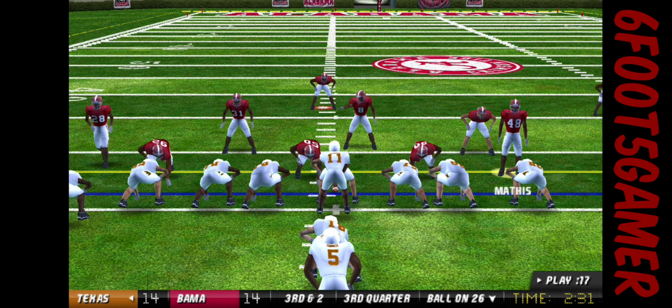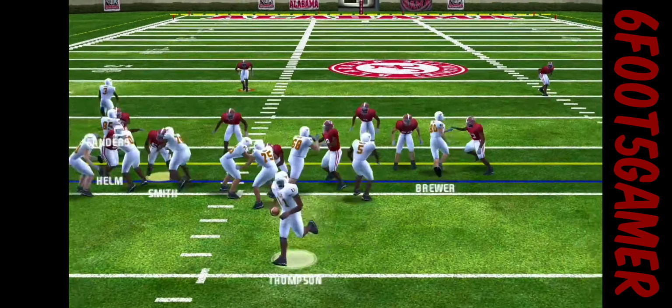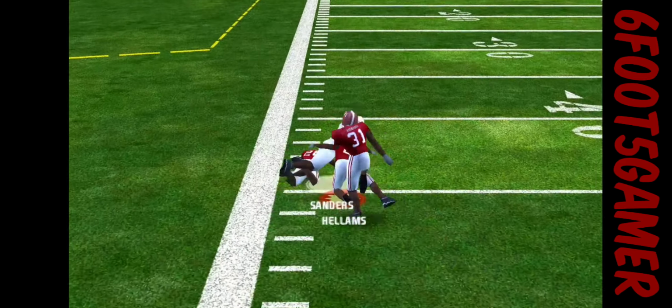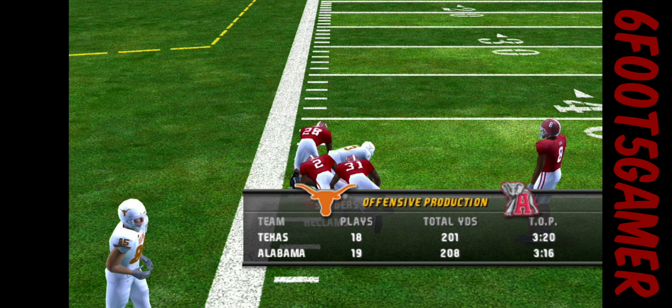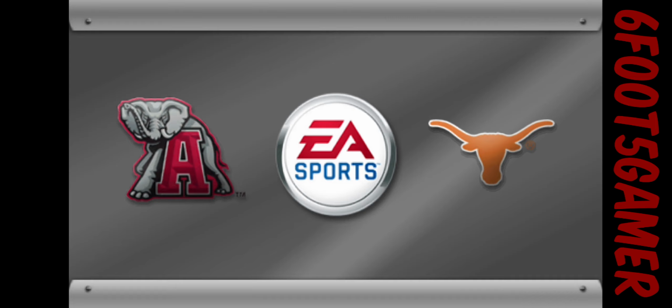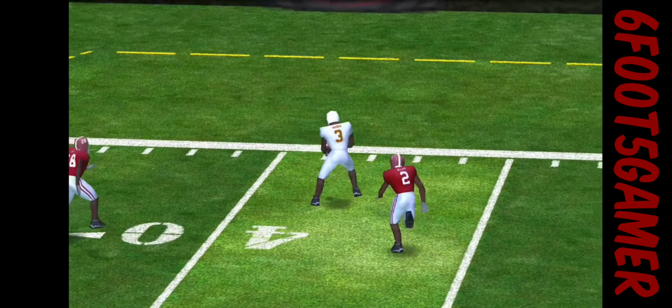They come out in a goal line set. Off the fake, throwing left, got it, across midfield, and he's all the way down to the 44. They made the third down conversion look too easy. They were just looking for the first and ended up getting a huge chunk of yardage. It's not bad.